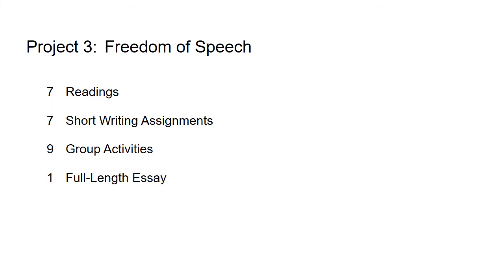To sum up, Project 3 on freedom of speech consists of 7 essays for the students to read, all addressing different aspects of the issues involved in freedom of speech, and 7 short writing assignments for students to write. For the most part, these are low stakes, perhaps even ungraded writing assignments. Then there are 9 group activities. Now, we recommend that you do these 9 activities by breaking the class into small groups, have them wrestle with a problem, argue with each other, dive in deeply into a particular question or a particular reading, and report out to the whole group, either verbally or by some kind of presentation.